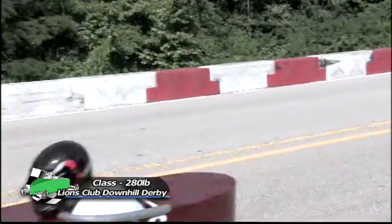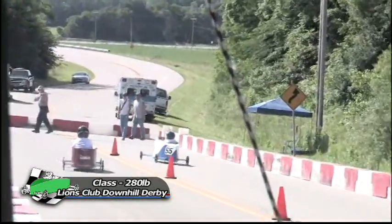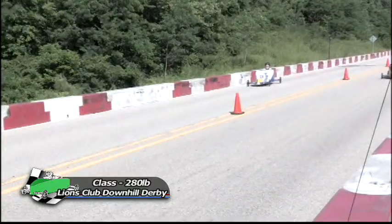And it looks like it worked out. Sure did. Your winner in lane 2, in the 55, Nathan Wofford. Nathan Wofford pulls it out in lane 2. I thought with the zigging and the zagging it may have cost him some time, but not at all.